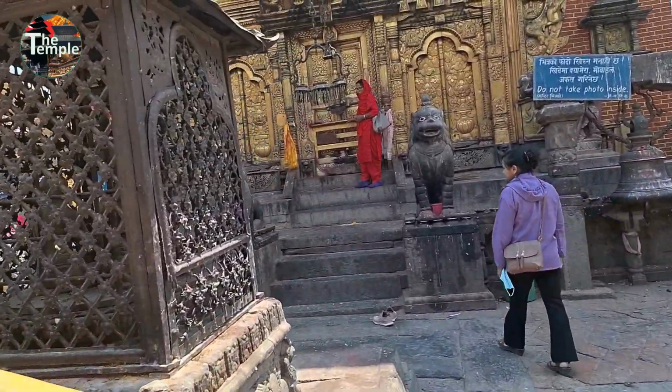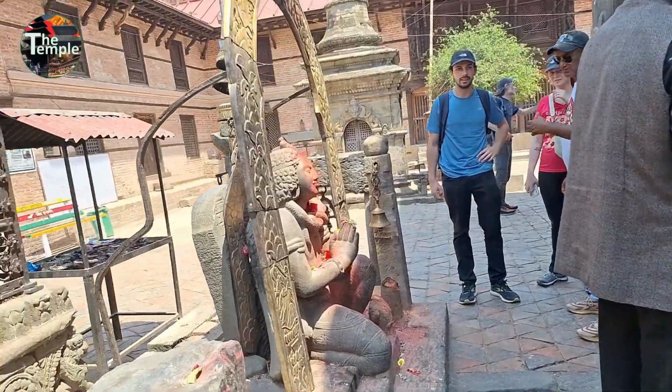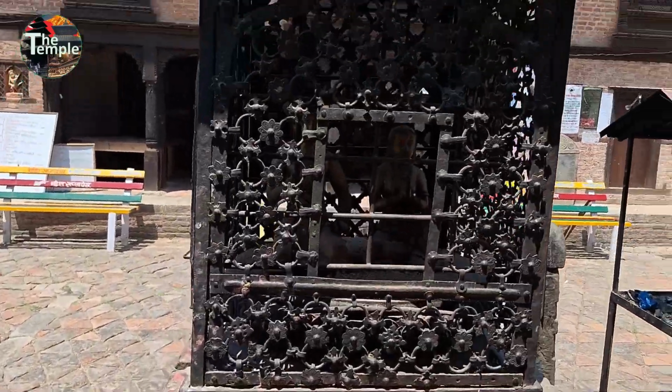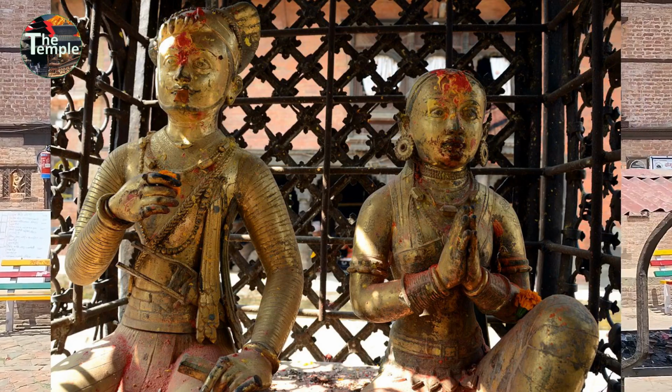Likewise, the statues of King Bhupatindra Malla and his Queen Bhavani are kept in the front niche of the temple, which is of brass. King Bhupatindra Malla used to worship at the temple, and he also repaired the temple. That is why their statue is kept here.